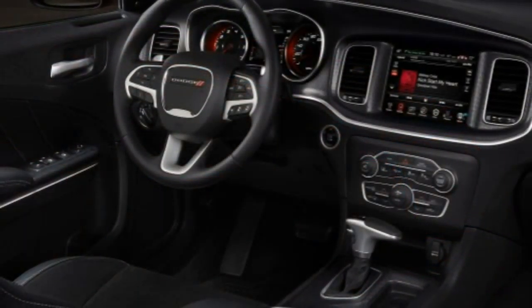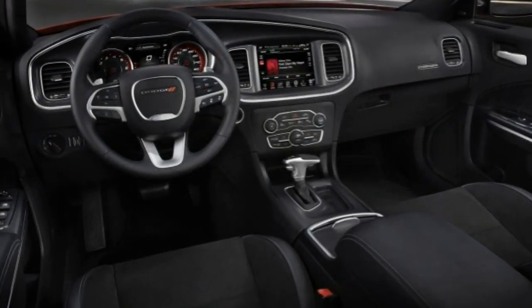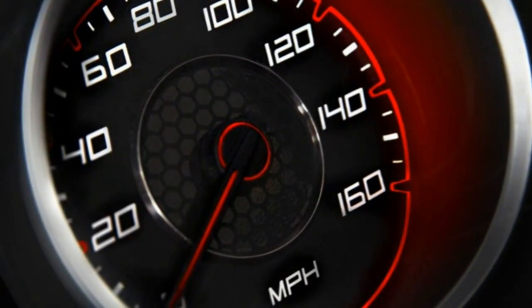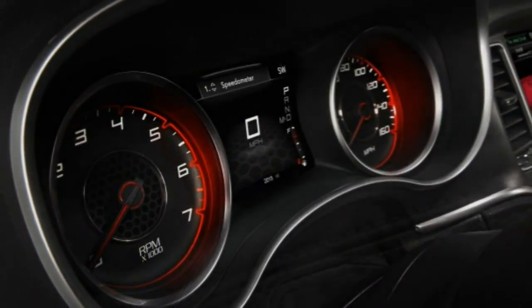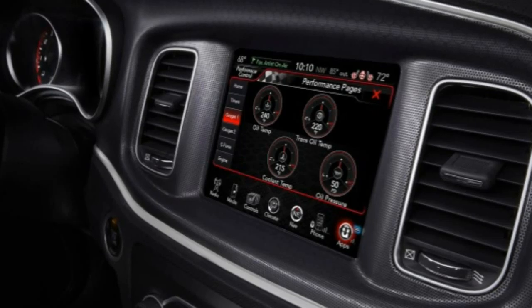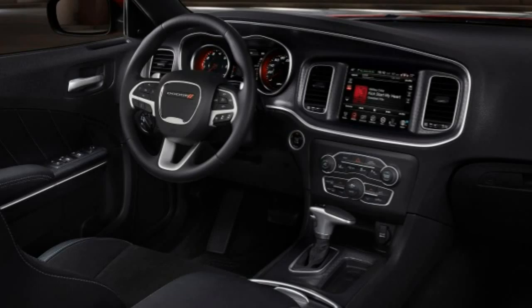New RT Road and Track, RT Scat Pack, SRT 392 and SRT Hellcat models join the lineup. The Hellcat features a new, supercharged 6.2-litre V8 that generates an eye-bulging 707 horsepower. The 2015 Charger also adopts a host of new electronic driver aids and safety features, including a frontal collision warning and mitigation system.